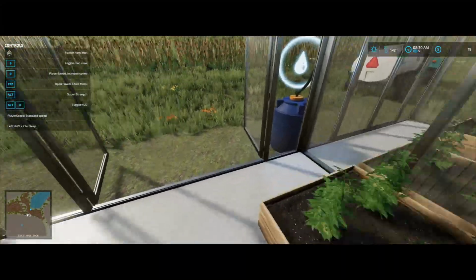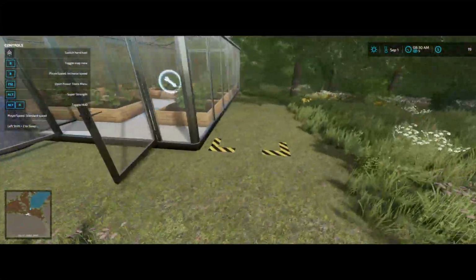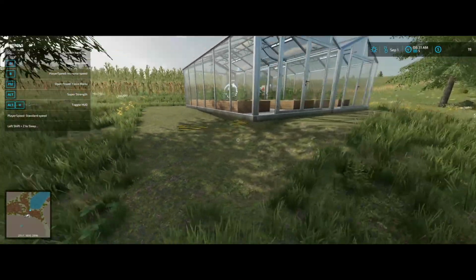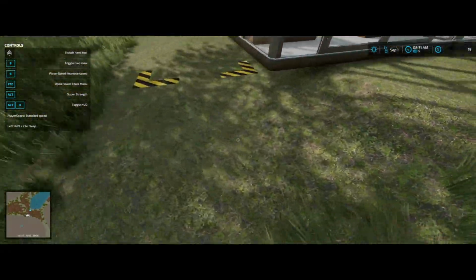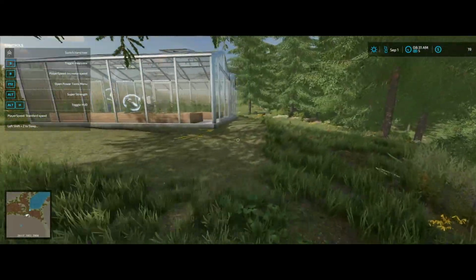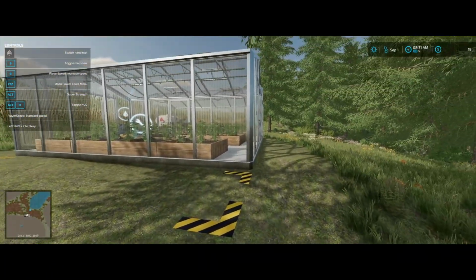So as you can see here, my little tomatoes are growing, which is super exciting. When the tomatoes are done, they will auto stack on pallets just right here. It's a little weird that the signage is sticking up in the air. I guess that's because the greenhouse doesn't exactly seem to be on level ground right here.